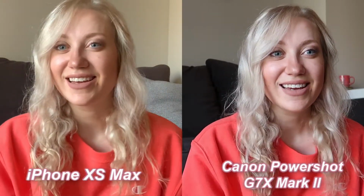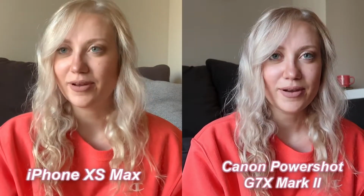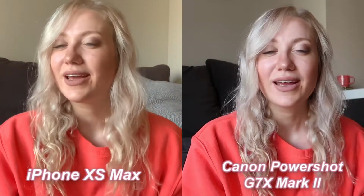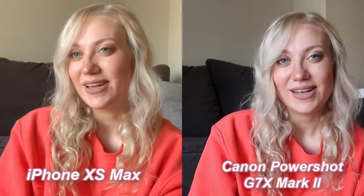The Canon is a compact camera. It has a 3-inch screen that folds up, and it came out in 2016. There's a model before it and a model that came after it, but I've heard a lot of reviews saying that this one is the best. It weighs just under a pound, so it's super lightweight if you wanted to take it to go vlogging.